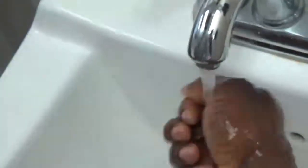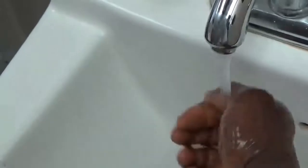Then you rinse. Make sure you do not touch the sink at any time. And make sure you rinse completely. You don't want to have a spot of soap hanging on the back of your hand. Do not splash. Make sure you rinse completely. And make sure you also don't let your uniform touch the sink.